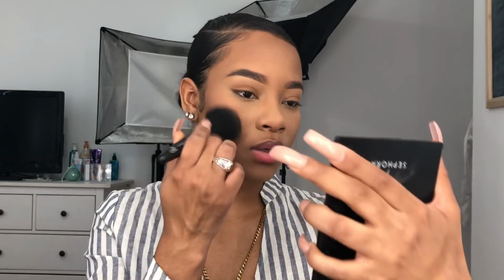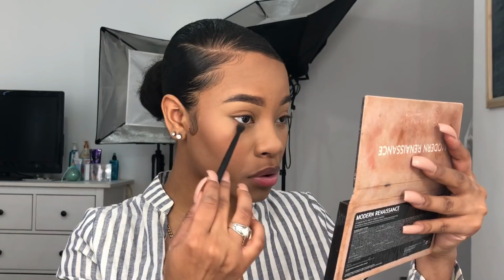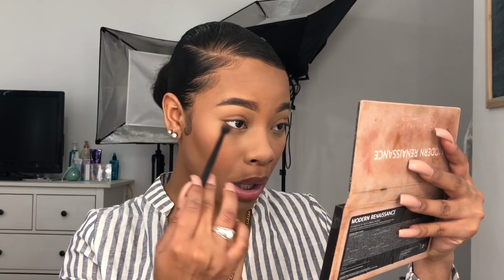I'm gonna use Bare Minerals Gen Nude, and this is in the color Bellini Brunch. Now, before I hated blush. I used to hate blush. In my first video, I did use blush, but only because Monica told me to. Like, hated it. And now I love blush. I just love how warm this color is. It's so pretty. I'm gonna take that brick orange color and take it underneath my lash line.